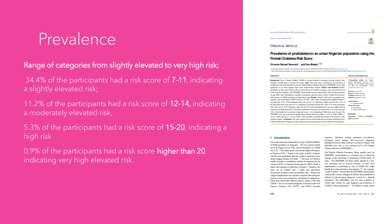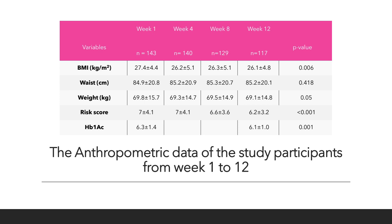And the first thing we have here is we have published our paper on prevalence. So we found that about 34% had a risk score of 7 to 11, which is slightly elevated risk. And the ones that came on to do the intervention were those with a risk above 9. And these are just some preliminary results that we want to show you. The first one here, you'll see BMI, this was week 1. And the first thing I want to say is we had a lot of people who stayed in till week 12, which is really good.